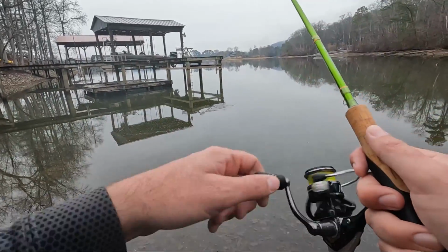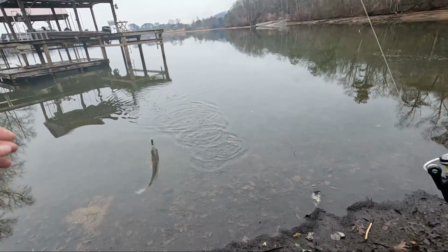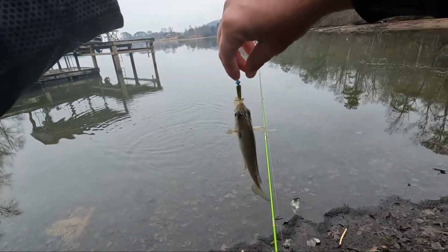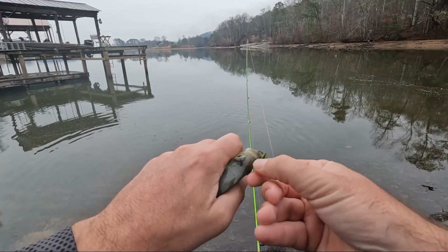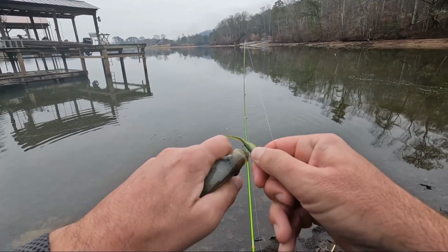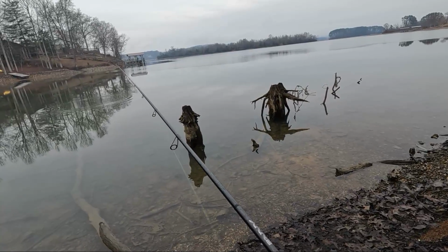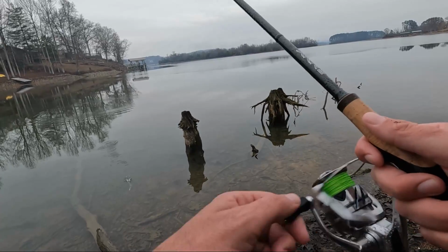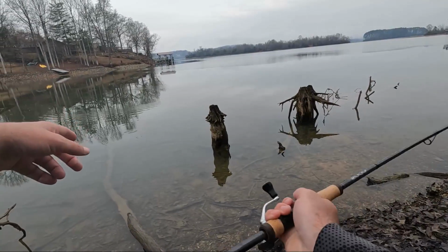There's one. Nice bluegill. It's not a bad one there. Or maybe what I bumped off, or maybe just a bunch of bluegill, just little piles of them. Oh, dude, that was a nice largemouth. I just saw him come out of this little tree right here.